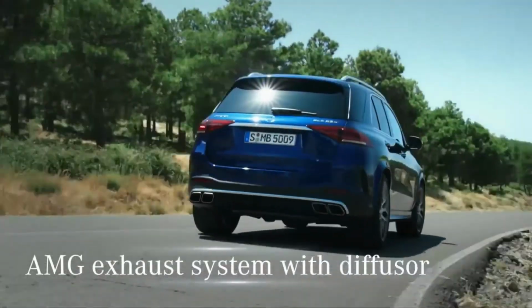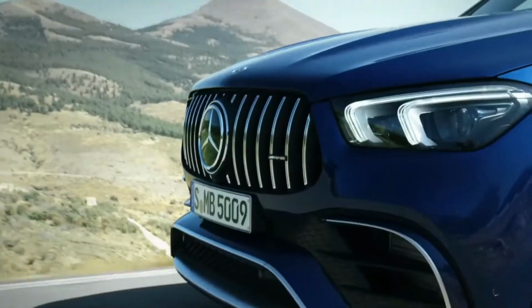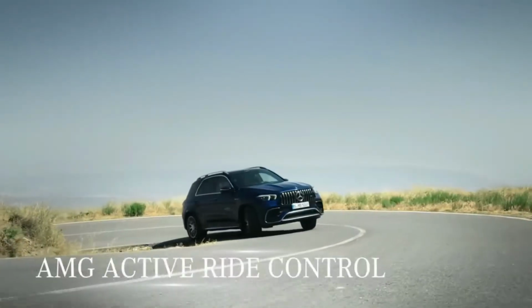Hello. In this video, we will give you information about the Mercedes-Benz GLE63 S AMG. If you're ready, let's start.